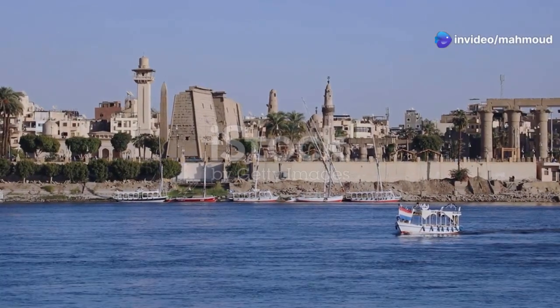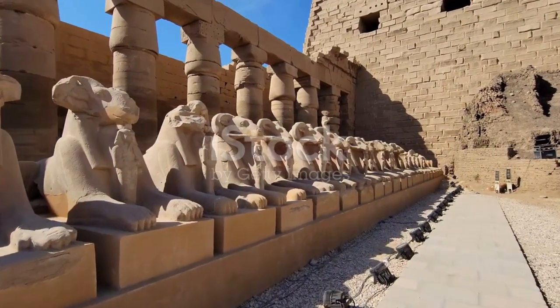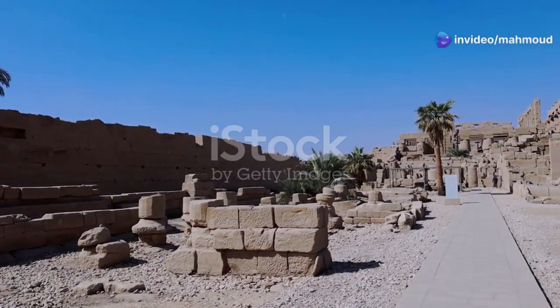Luxor, a city on the Nile River, was once called Thebes. It was the amazing capital of ancient Egypt. Egyptians called it Waset, the city of the scepter. Today, Luxor is like a giant outdoor museum.